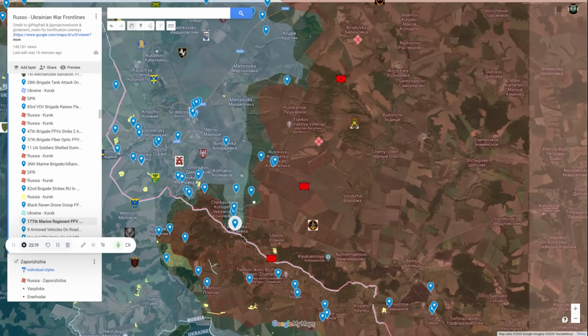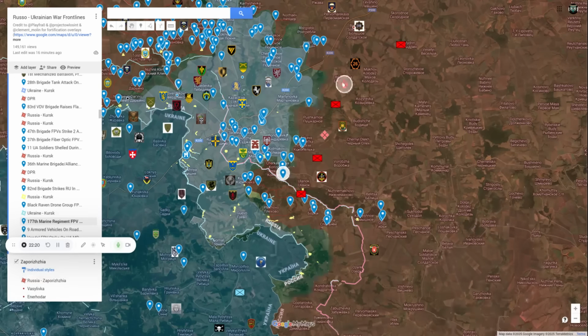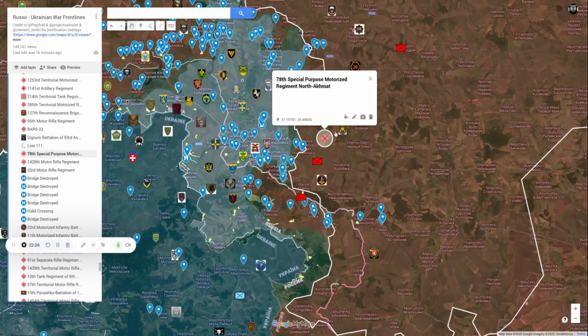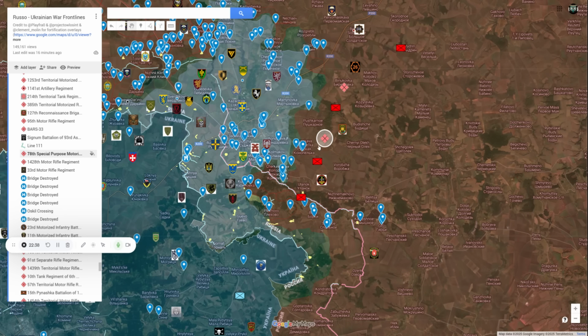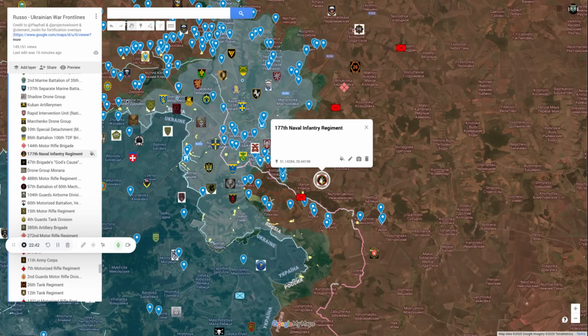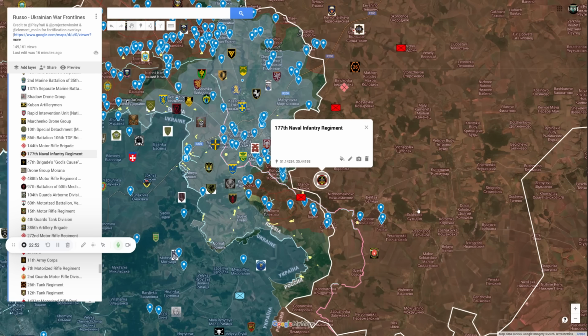But when it comes to the Russian side, just mentioning some of the key units involved in the clashes, you have the 78th Akhmat Motorized Rifle Regiment. You also had an Akhmat drone company deployed over here that has two distinct drone crews currently operating on the front line and targeting the Ukrainian armored vehicles. So they're also operating around here along with the 30th Motorized Rifle Regiment and 177th Naval Infantry Regiment, which was previously operating around the Kurakhove or southern Bakhmut front line, whatever you want to refer to it as.